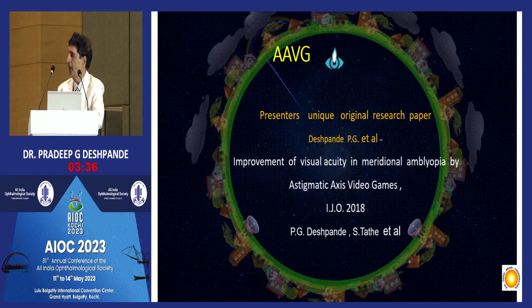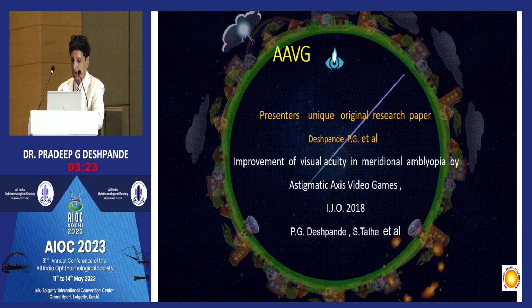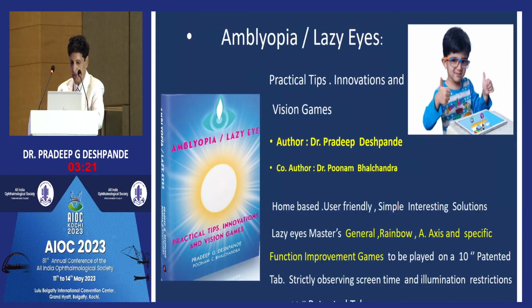In astigmatic children, where there is meridional amblyopia, this is one of my papers in IJO, where I stimulate the exact lazy meridian neurons, and we can improve the vision very nicely.